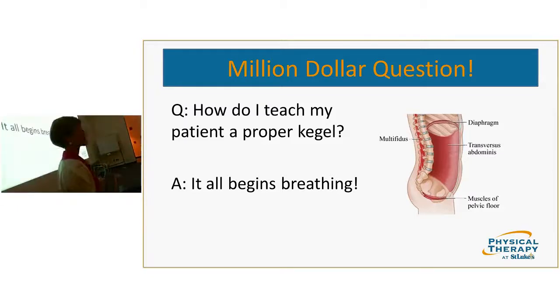Many of us have heard to stop the flow of urine. That is not my favorite term. You can use that, but actually I find patients sometimes who stop their pee every time they sit down, and then they wind up with dysfunctional voiding. So it is not my favorite.